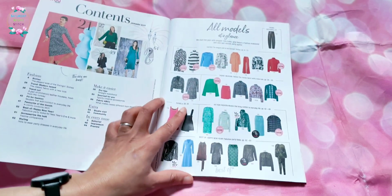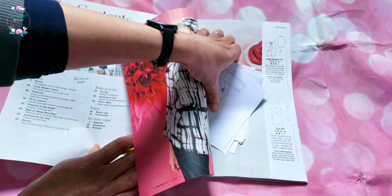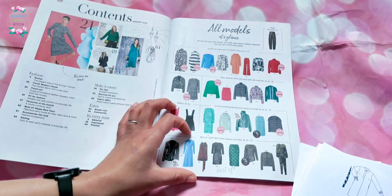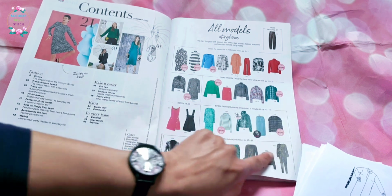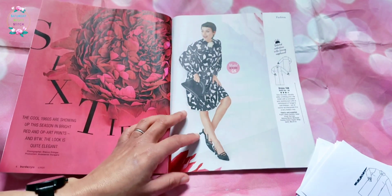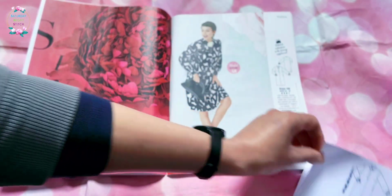So jumping in, let me grab the line drawings out. Got my line drawings all prepared over here. So there's a lot of repeats. This entire lower line here is repeats, which is a bit of a disappointment. However, let's just focus on the good stuff.